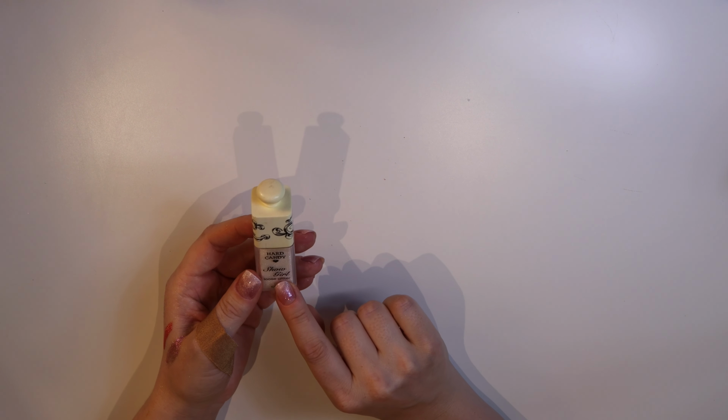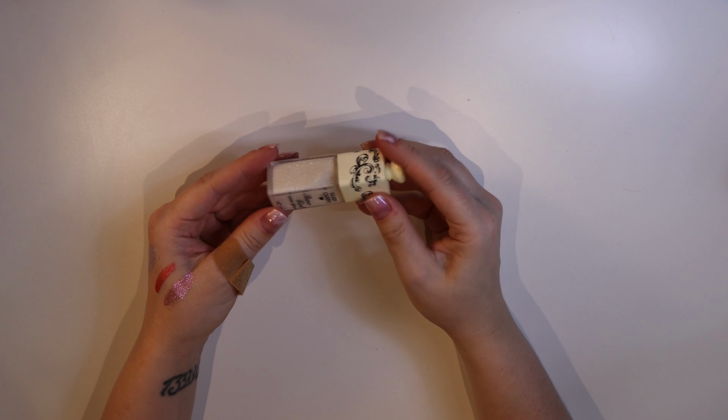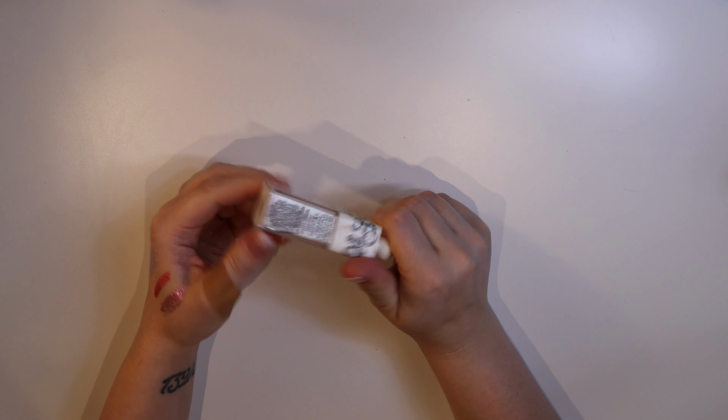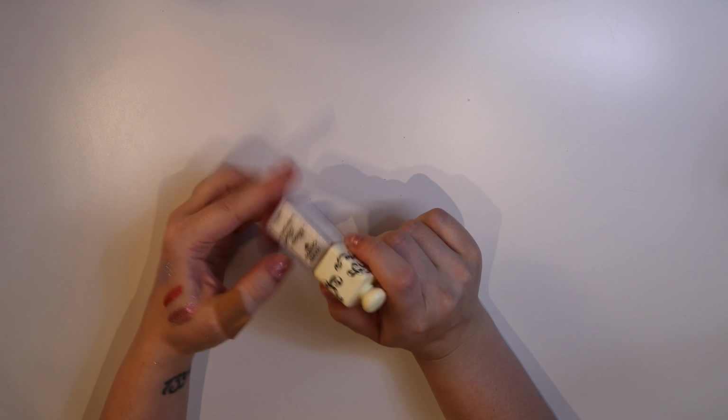This is one of their loose glitters in the shade Showgirl. And I really like this. I love applying this when I really want a drama look. I love applying this glitter safely on the inner part of the eye, and I think it just adds so much drama. So I love using it for that, and it's still just a glitter. It's usable, so I'm keeping this one.